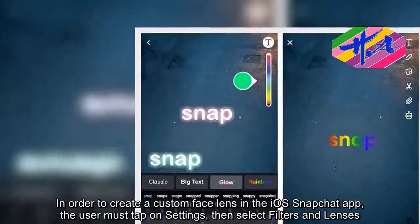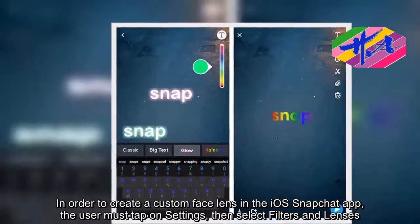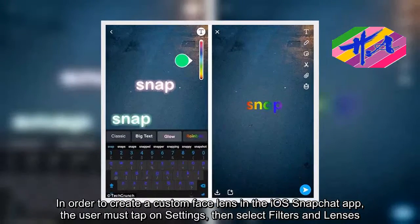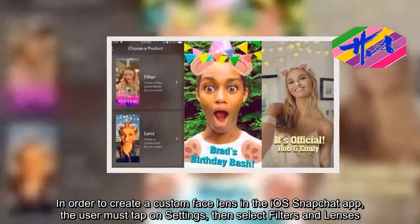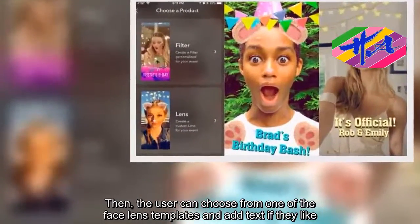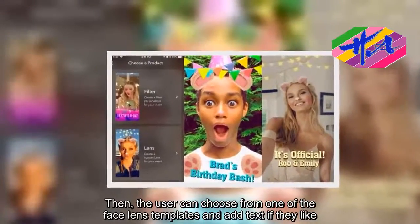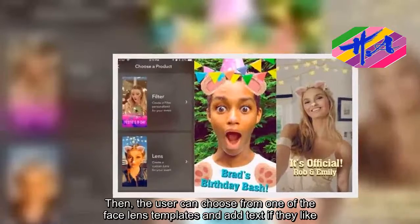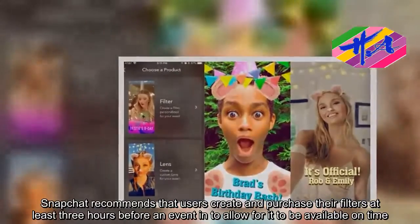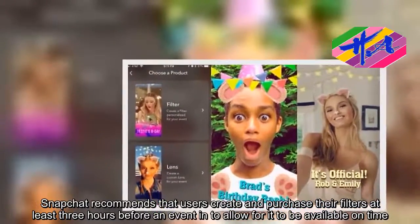In order to create a custom face lens in the iOS Snapchat app, the user must tap on Settings, then select Filters and Lenses. Then, the user can choose from one of the face lens templates and add text if they like. Snapchat recommends that users create and purchase their filters at least 3 hours before an event to allow for it to be available on time.